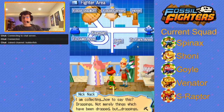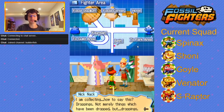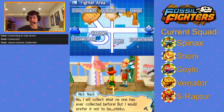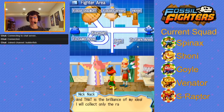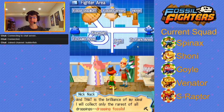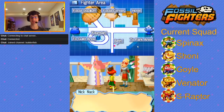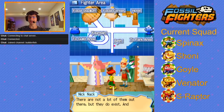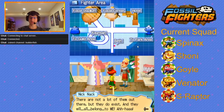I am collecting, how to say this, droppings. Not merely things which have been dropped, but droppings. I will collect what no one has ever collected before, but I would prefer it not be too stinky. And that is the brilliance of my idea. I will collect only the rarest of all droppings. Dropping fossils. If you find any of those things, you know where to bring them. To me, Knickknack, the man in front of you. There are not a lot of them out there, but they do exist.